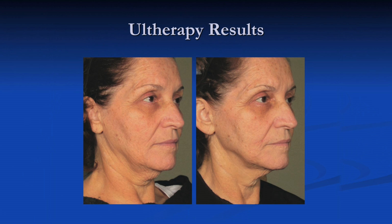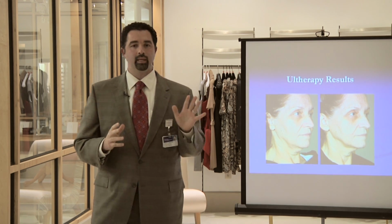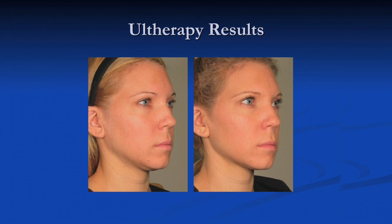This next patient, I think, illustrates the idea. She should have had a facelift. She should have had a neck lift. She probably still could have a facelift and a neck lift. But if we go back to the fact that this person had a completely non-invasive procedure that took approximately an hour and a half in the office, she went shopping later that day. That's pretty fantastic.